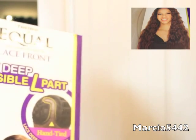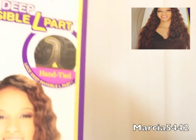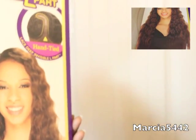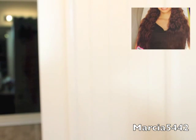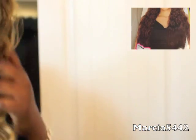And the last one I got, I probably won't be doing a review on this because the colors were not the colors that I thought they were, but I already cut the lace, so I can't take it back. But this was Atalya. And let me show you on this one. I am going to open it so you can see what I'm talking about. The coloring on this was like totally opposite of what I saw on the mannequin. Look at all of that.